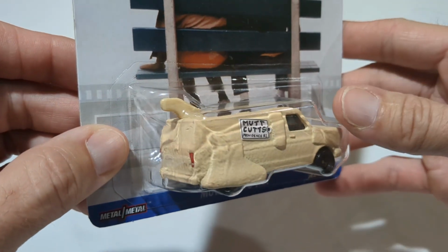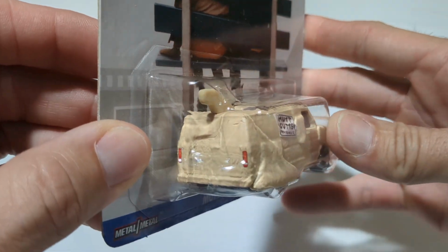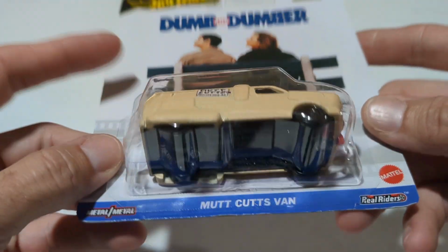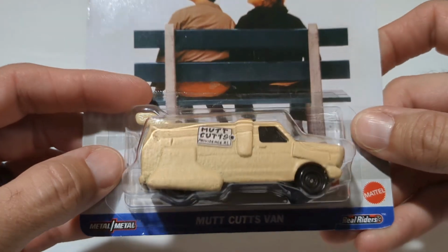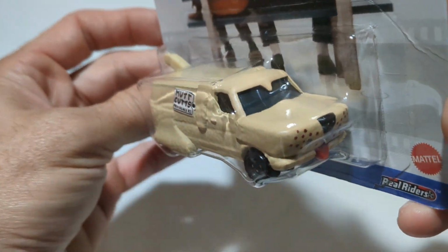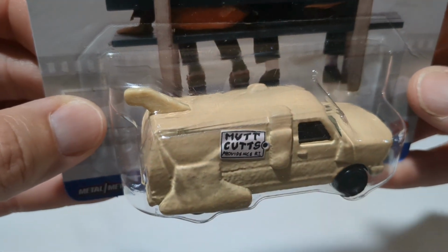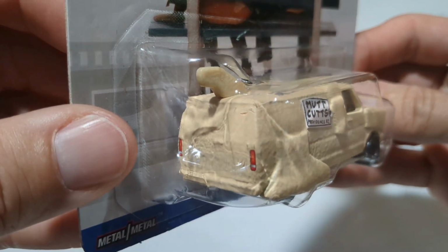Pretty sure they used a different casting for this, like maybe a Dodge van or something. A lot of you out there may know off the top of your heads. I just can't remember. But the casting is officially called the Mutt Cuts van. Looks pretty cool here. It is not flocked, which a lot of people I think wish that it had, some type of felt or something on it. But overall, a really well done casting.